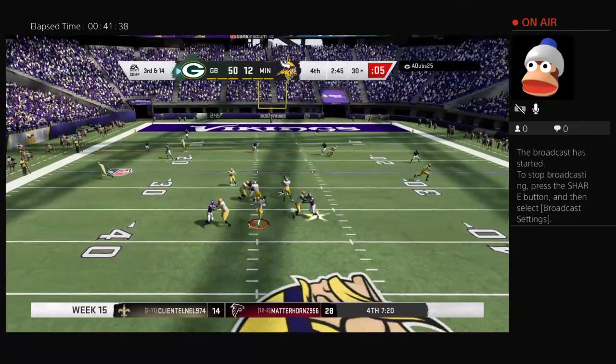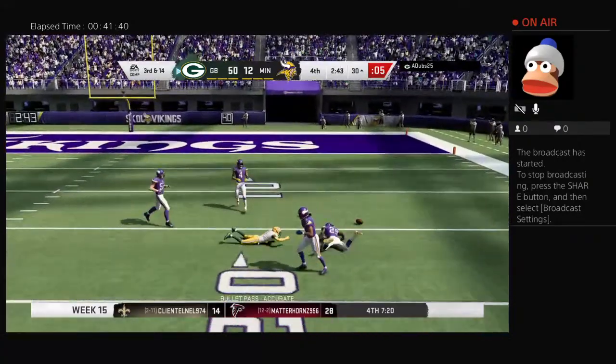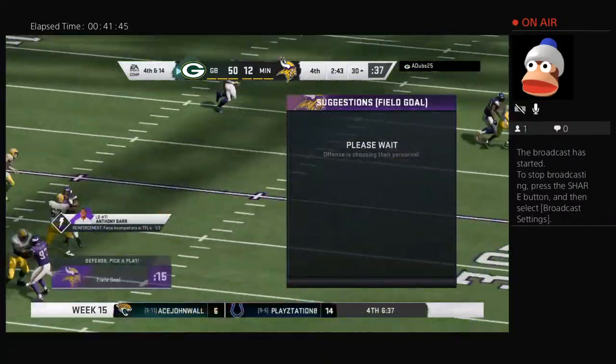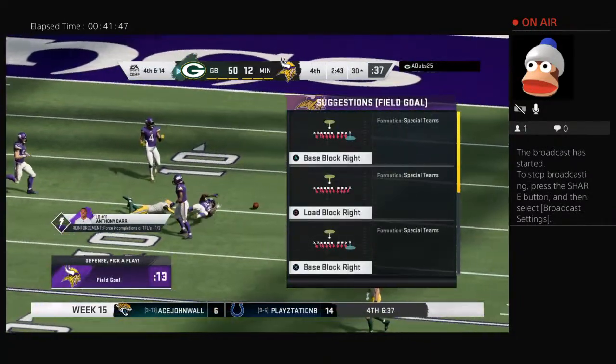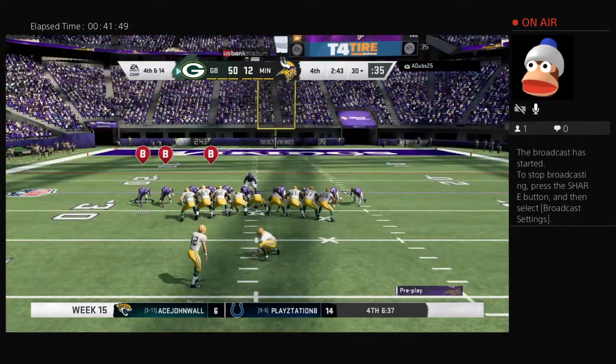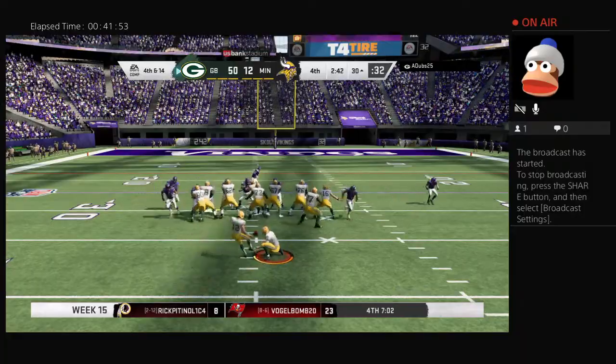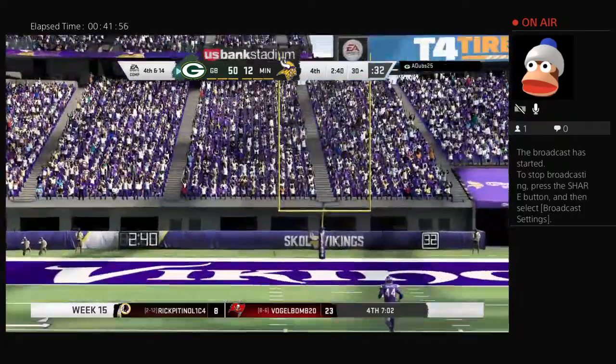Looking to throw, Garoppolo. And that is incomplete. You hear the calls for a penalty, but I just don't think so. I think in this situation, the defender was making sure his guy couldn't hold on to the football. So I don't see anything that warranted a flag. No, I'm with you. There was contact, but I'm happy they kept that flag in the back pocket.